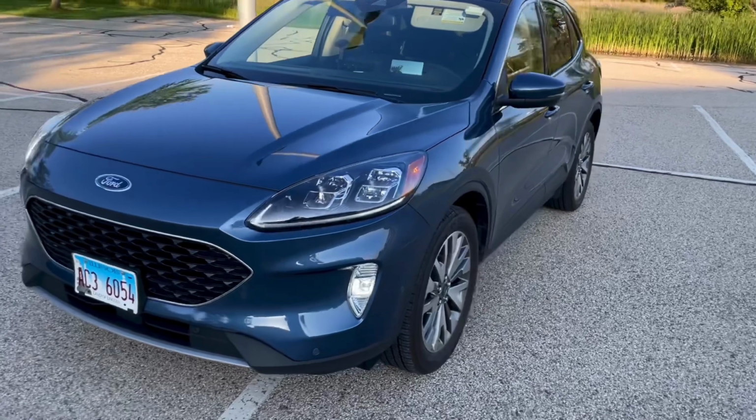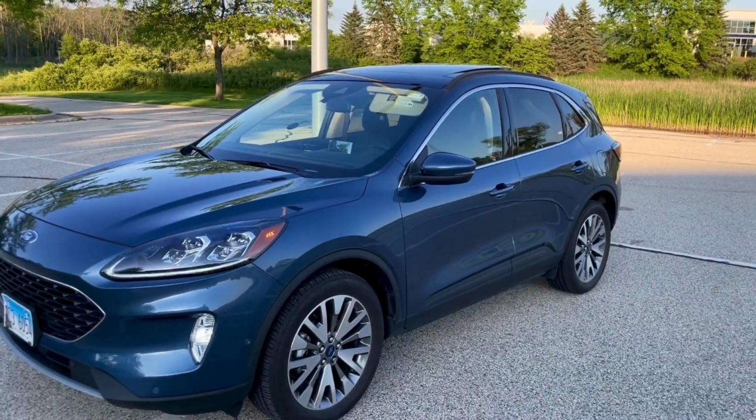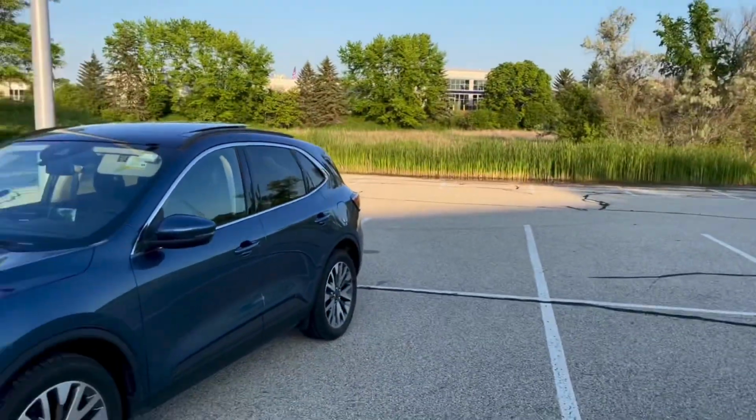I would love to try that plug-in model, but in the meantime, those are really hard to get here in the Midwest around the Chicago, Milwaukee area.